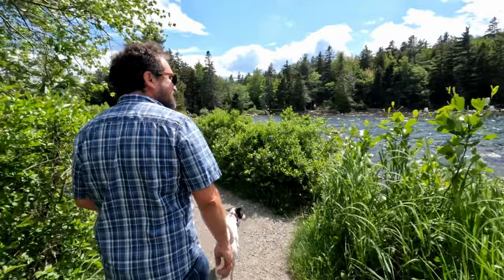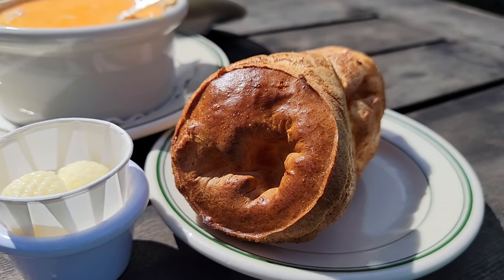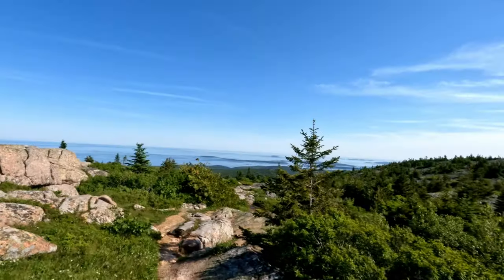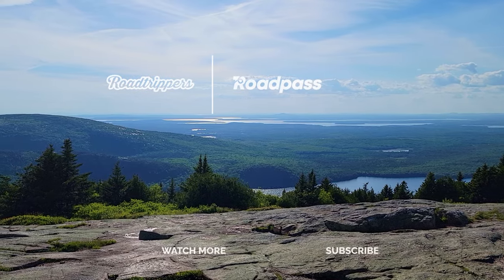And no visit is complete without a trip to Jordan Pond for a famous popover. Enjoy this delicious treat while taking in some of the best views in the park. Walk it all off atop Cadillac Mountain. At 1,530 feet, it's the tallest mountain on the U.S. Eastern Seaboard.